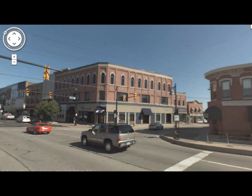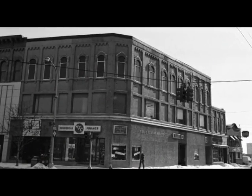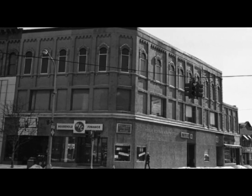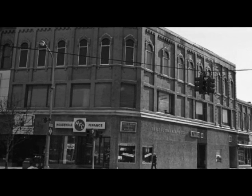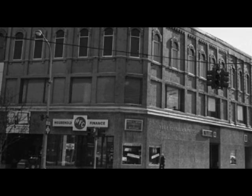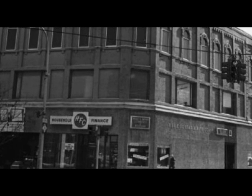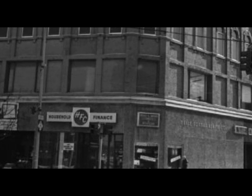Yes, this is an historic building. It's been around a long time. In the 80s, it was Household Finance Company, a loan company. And there were a lot of loan companies during that period of time and earlier in Port Huron. There was Associate Loan Company, Beneficial Finance Company, Household Finance Company, Goldie's Loan Office, Pacific Finance Company, Public Loan Company.